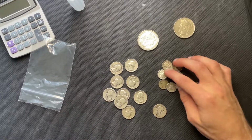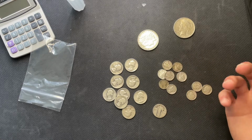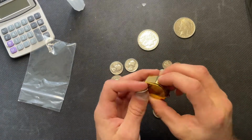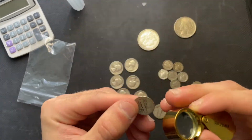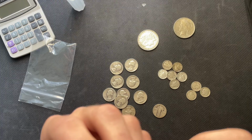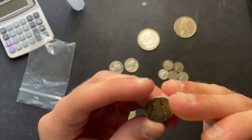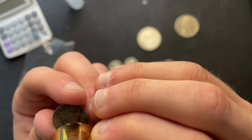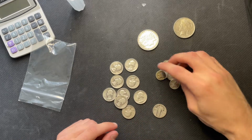Alright, this is what we're looking at. I don't believe there's any key dates of Mercurys here that I need. I believe actually maybe one. It's hard for me to tell exactly. I think it was this one here. Yeah, so this is a 1927. Pretty worn. Doesn't look like there's a mint mark, and if there was, definitely can't see it. But you can faintly see the 1927. I believe that's the only one that might be able to get into my book for the Mercurys.